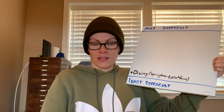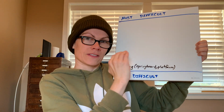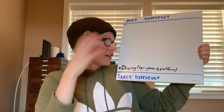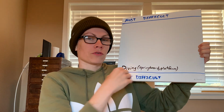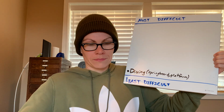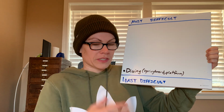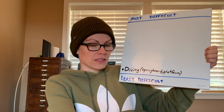In its most simple sense, this is springy, so springboard, and this is just fixed, so it's a platform. And then there are different heights. If you hear 1 meter springboard, 3 meter springboard, it's the bounce board at different heights. And the platform is a fixed platform at different heights. And people jump off of it. So I'm putting this as the least difficult of all of the sports. I came up with this ranking a couple weeks ago, and I've just been sitting on it thinking about, is this right? So that's why I'm doing it like this.